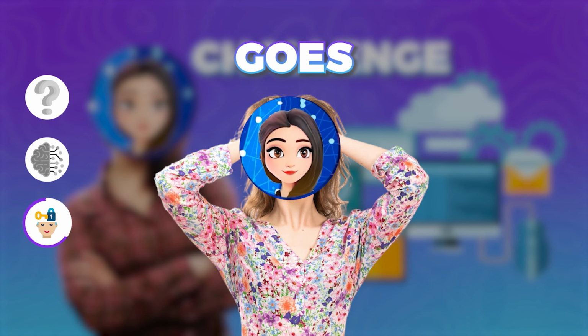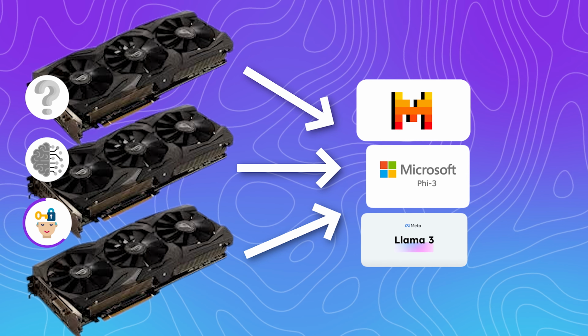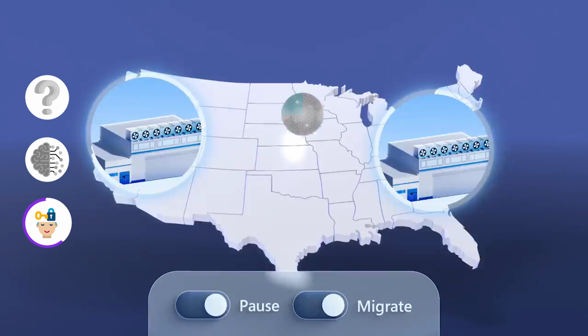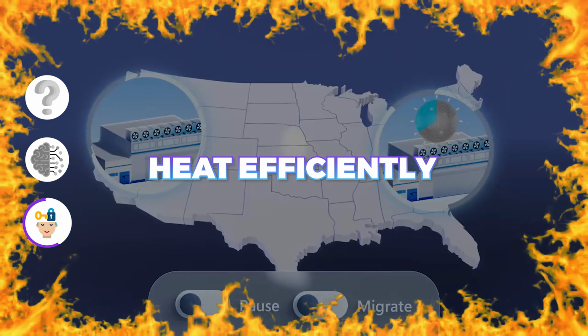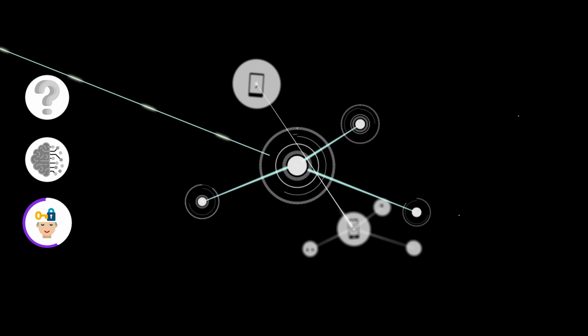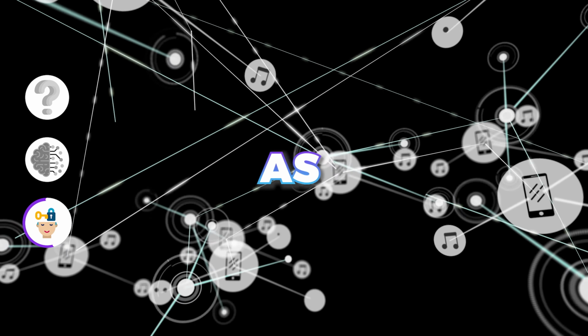When the training goes wrong, the multiple GPUs required to train LLMs don't operate on the same board or even the same rack in the data center. They're spread out to manage power consumption and heat effectively. This setup ensures scalability, enabling networks and clusters to expand to thousands of units as demands grow.